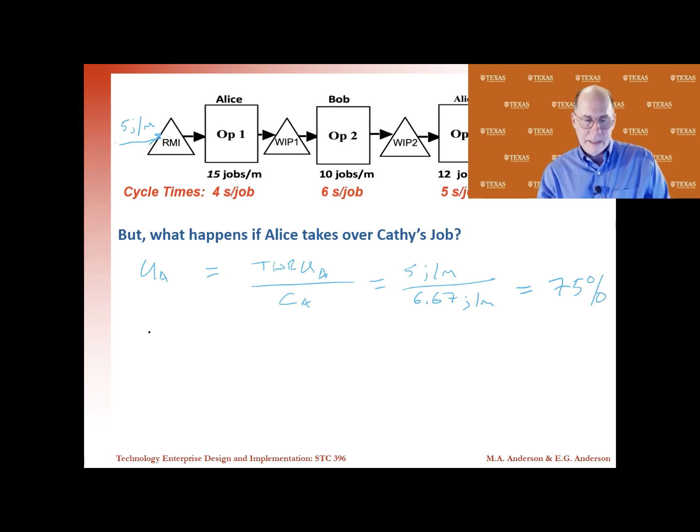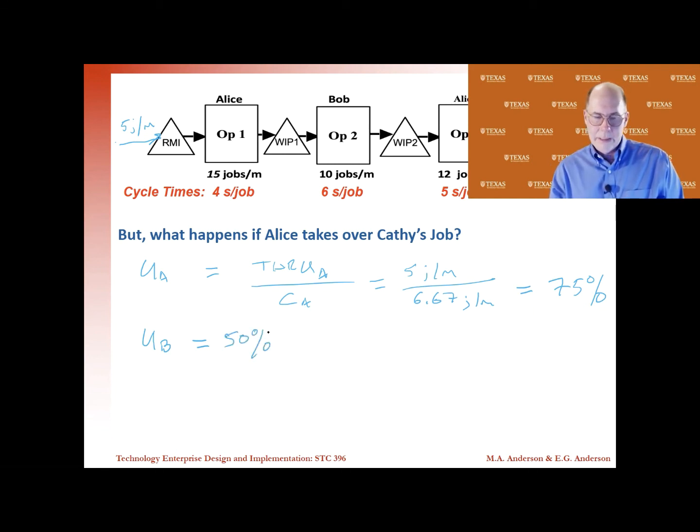And then if we look at Bob, well, nothing's changed for Bob. His work content didn't change. And so he's still at 50%. By the way, what this tells us, among other things, is since Alice isn't fully utilized, we really didn't need Kathy. So while we've lowered the capacity, the throughput's the same. And if that's the throughput we're going to constantly expect, getting rid of Kathy, replacing her with Alice, was a good thing. So that's something we need to keep in mind.